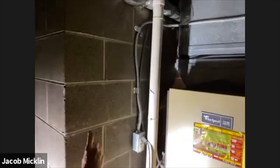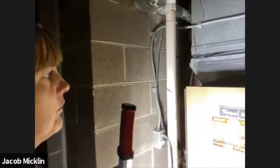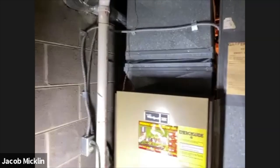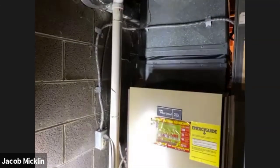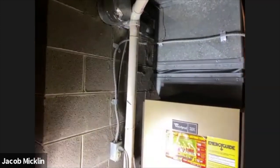Condensing unit. What kind of furnace is this? What efficiency, do you know? Well, I don't know. It's a Whirlpool. I don't know how they're classified. That's about the best I can tell you. We'd have to look up the model number.